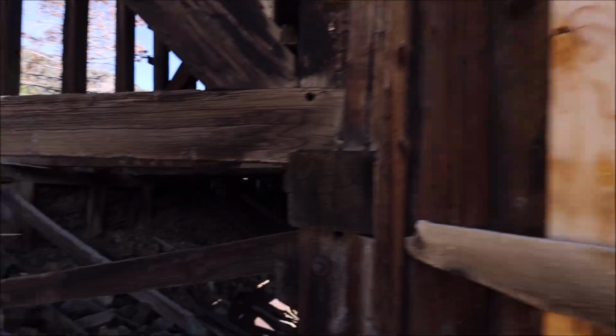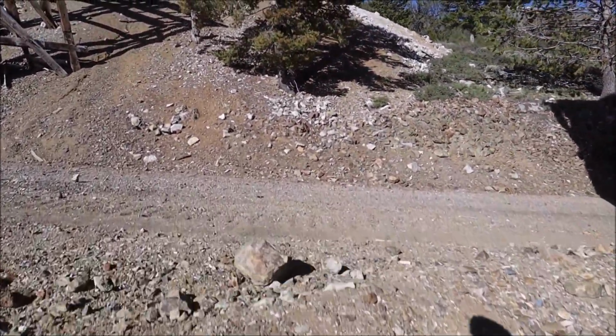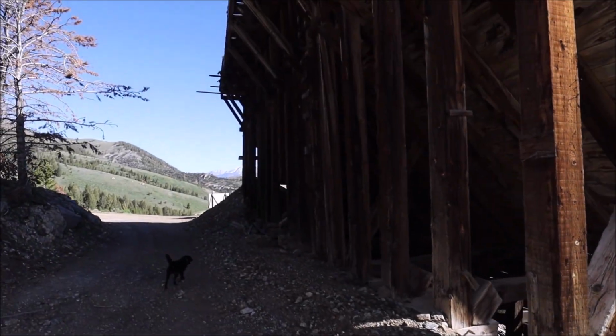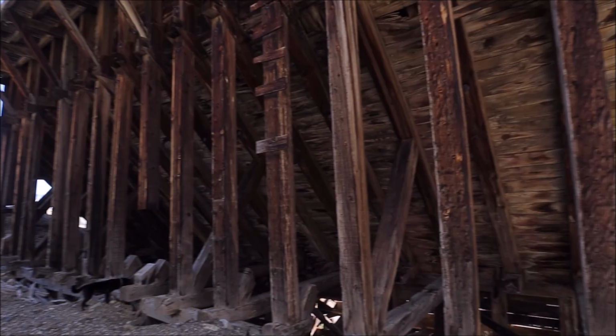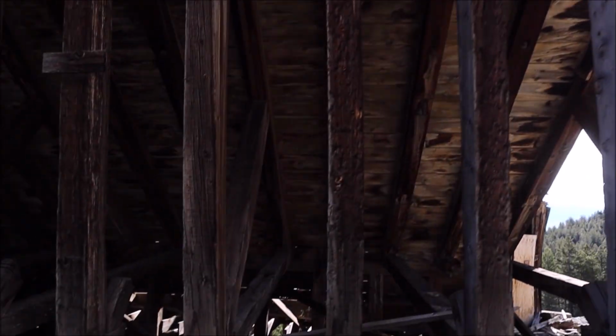Now I'm not gonna see that footage till I edit this video. So you guys know what it looks like. I have no idea. And the size of this ore bin. I really want to know how many chutes it has, but we can't get inside.